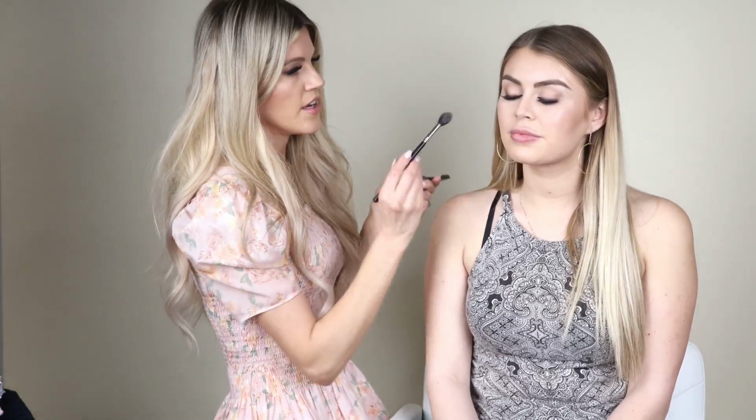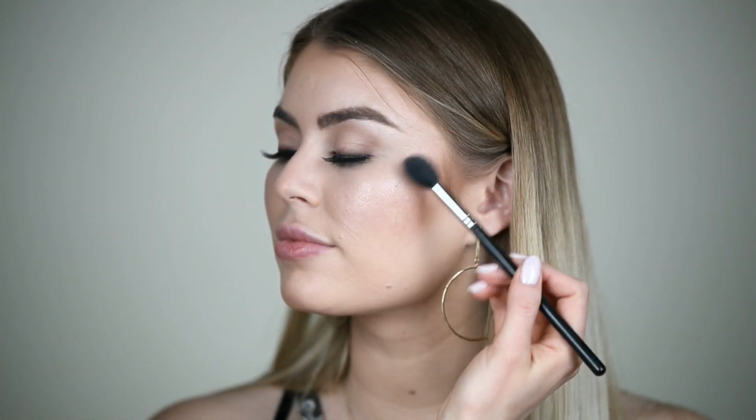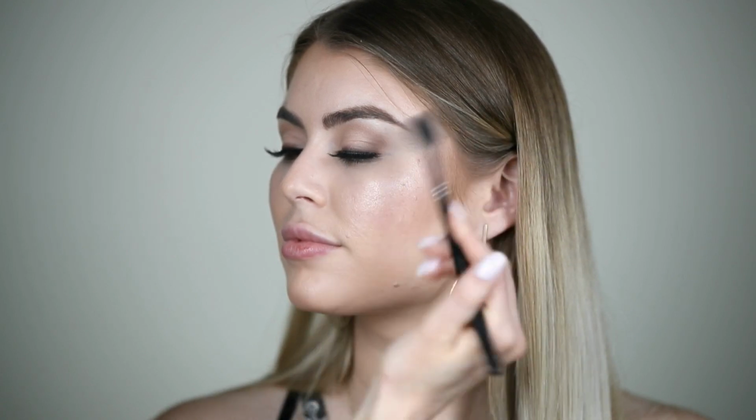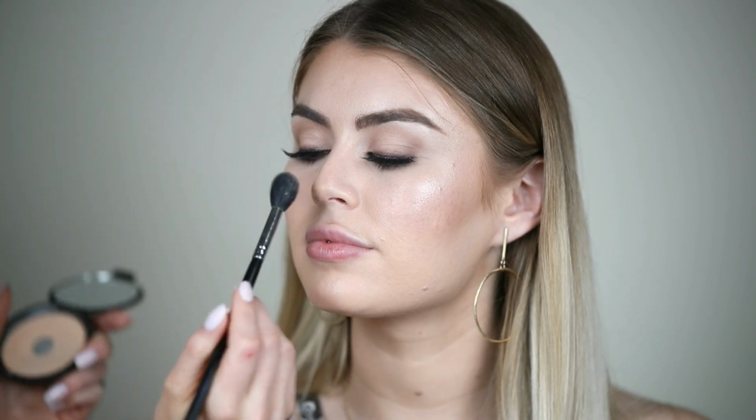And then they have a really good shade range. So they have good colors for deeper skin tones too. They have one that's very gold, which is really pretty for deeper bronzing skin tones. And then they have more cool tone dark ones that are really pretty too.